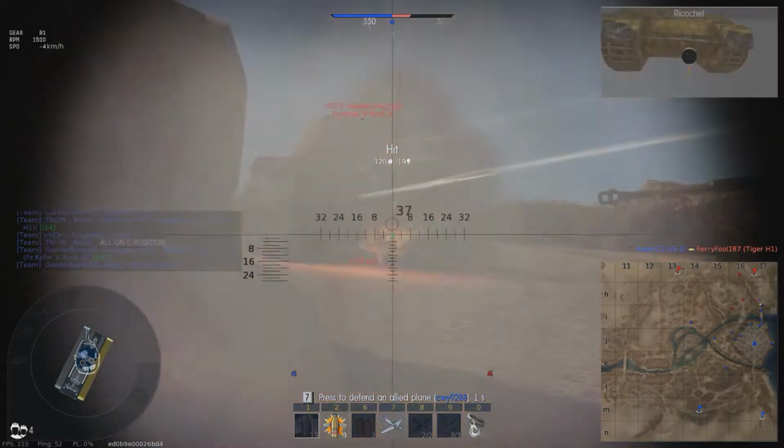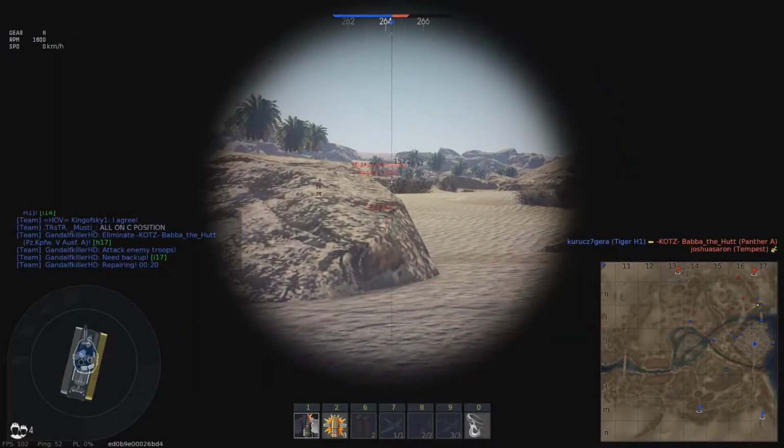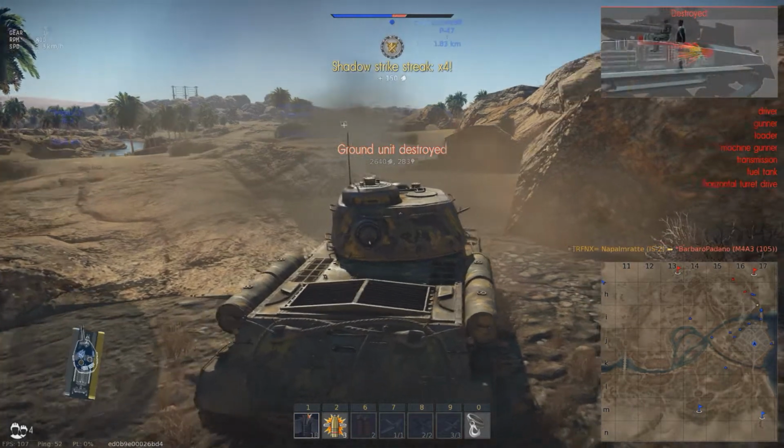I saw that he was disabled. I tried to be funny and shoot the lower plate, but I bounced off. And look at this. This guy is absolutely not reacting to my presence. I have all the time to aim properly and even reload and make the shot. Thanks for waiting.